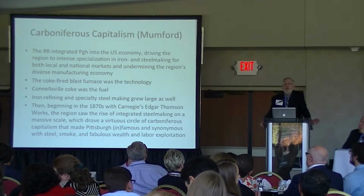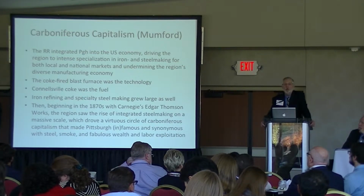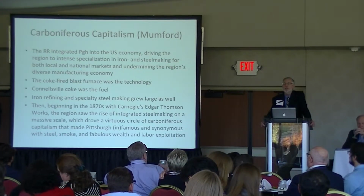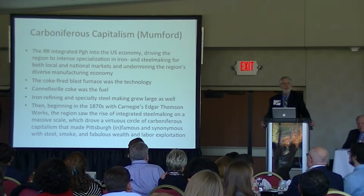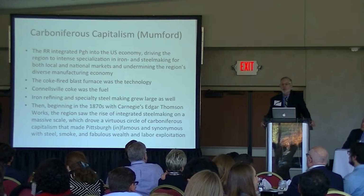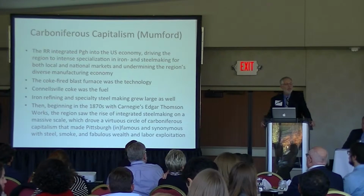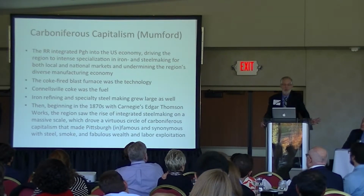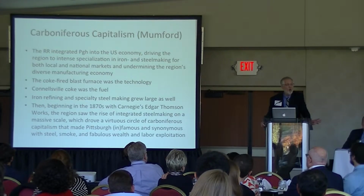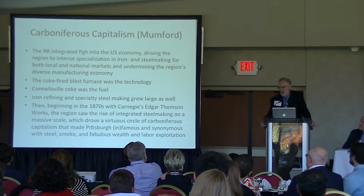And then in the 1870s, Andrew Carnegie, who had been in the iron business, built the region's first integrated steel mill, five miles up the Mon, the Edgar Thomson Works. It's the first of 11 integrated steel mills that will be built in this region that made Pittsburgh the steel city. As a matter of fact, this plant is the last integrated mill. There are no others. It's the last operating, and how long it will operate depends on a lot of factors.